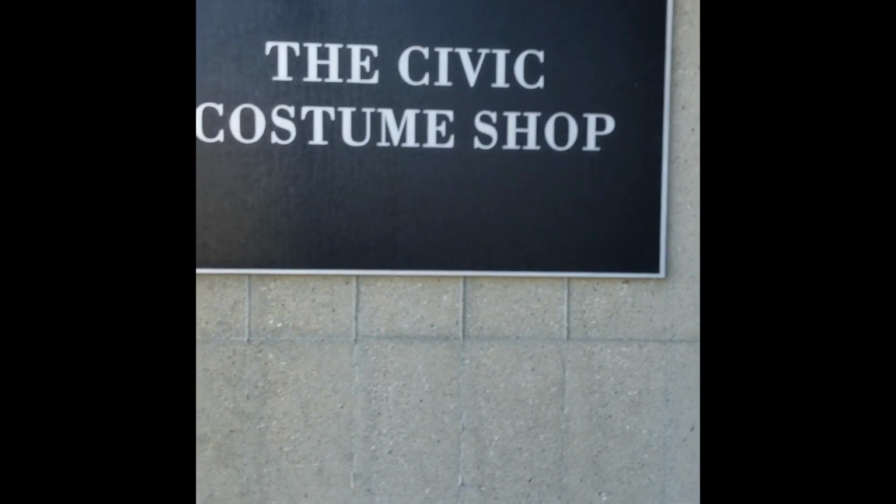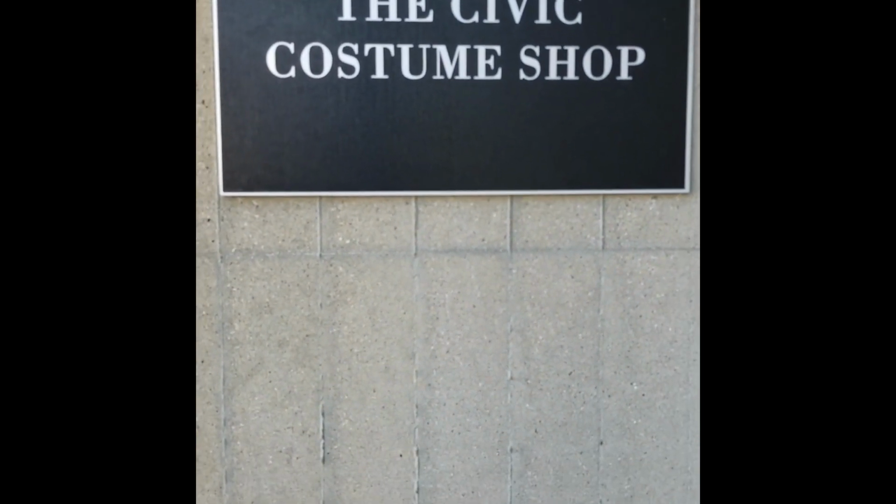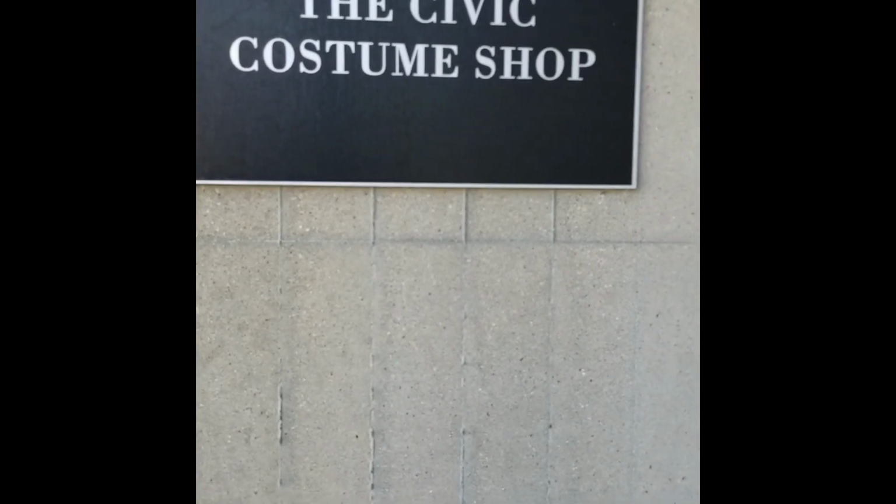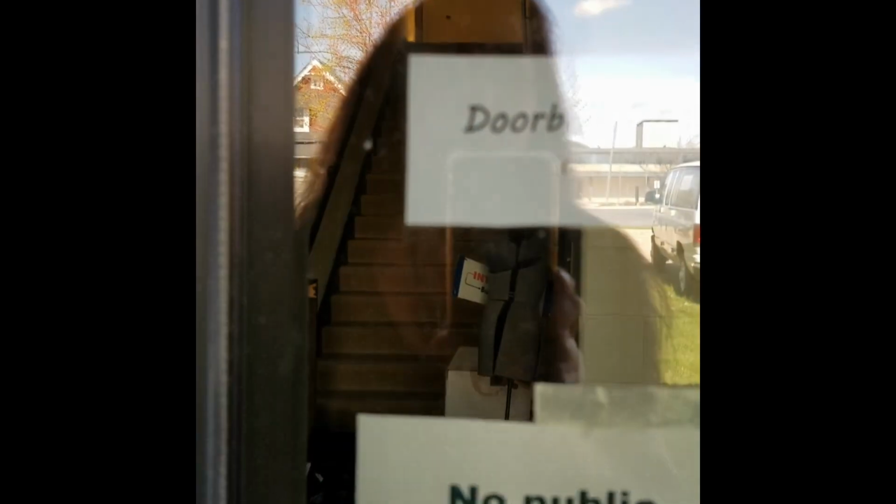We are here at the costume shop, and I am going to take you on a little tour behind the scenes in the costume shop. And for those of you who've had to bang on the door to get in, we now have a working doorbell. So come on in.